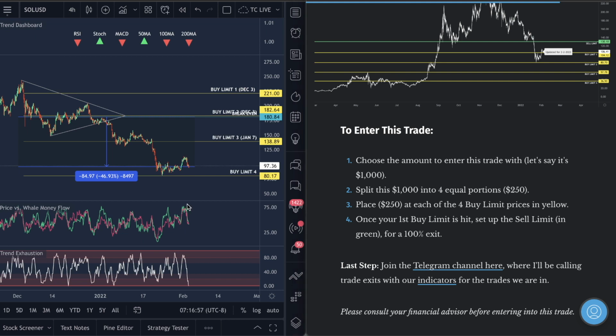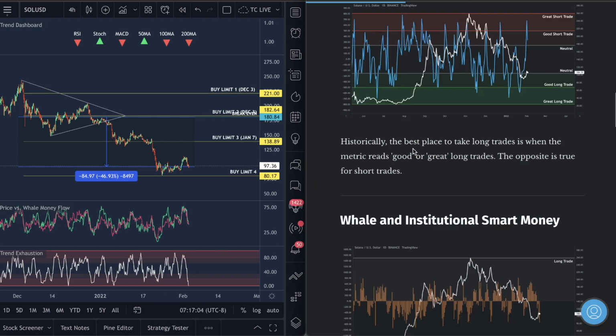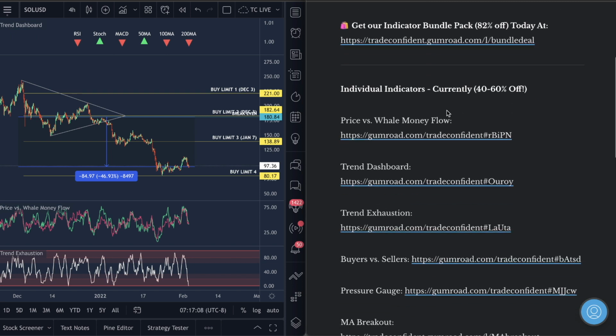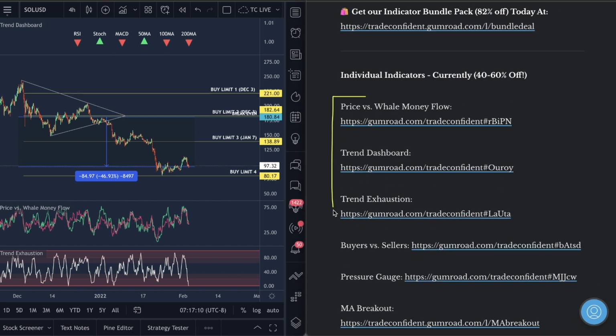Now, the indicators I taught you guys about today, about how to call this drop here and how we're looking for this move back up, you want to get these on your charts. This is how we're exiting. So if you come up here to the top and click under indicators, this is the deal on the indicators right now. You want to get these 3 right here: the price risk, money flow, trend dashboard, and trend exhaustion. These 3 right here that we're talking about, okay?